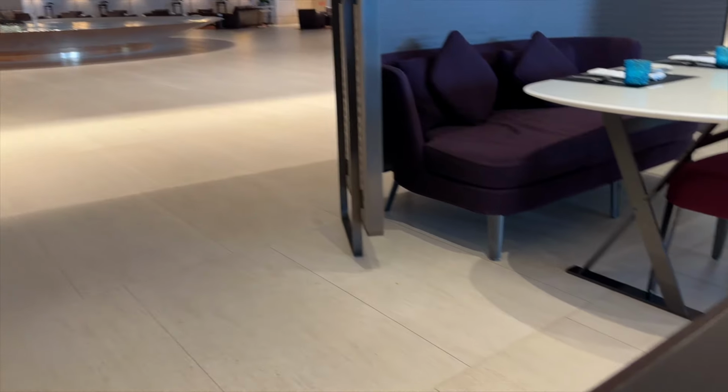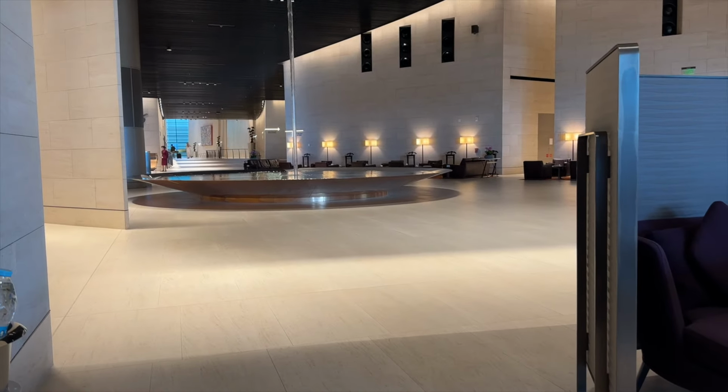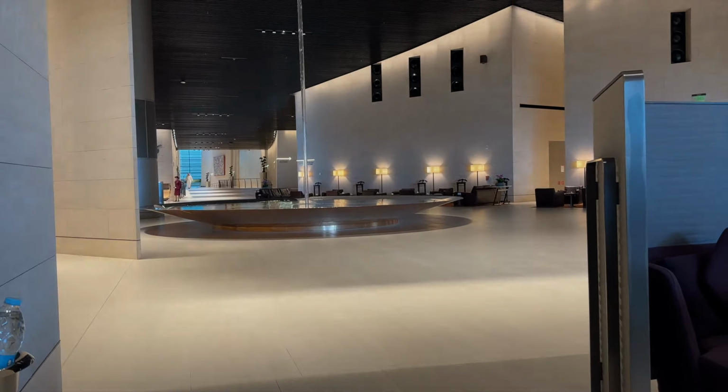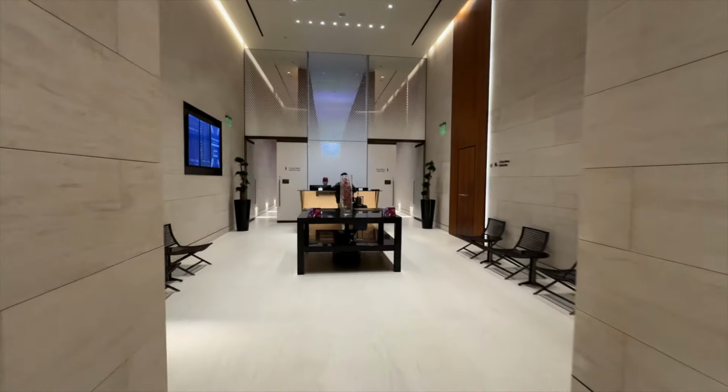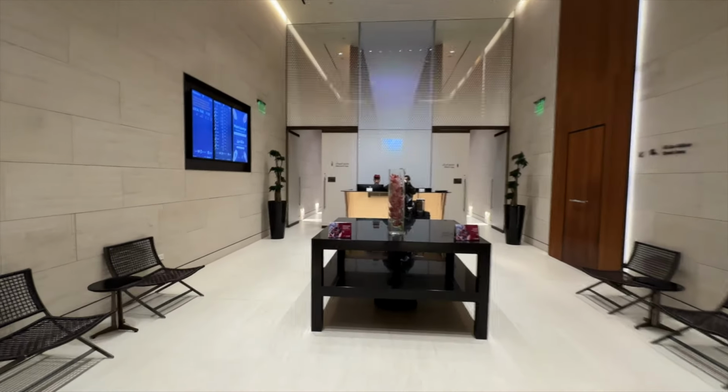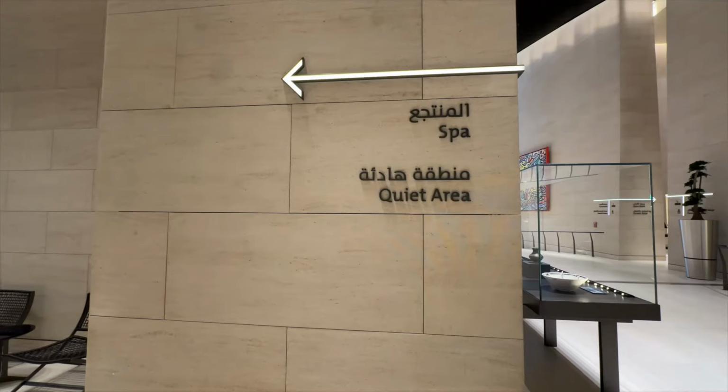Upon checking in at the lounge, I was offered a time slot to experience the thermal jacuzzi. Now, in my language, I would call this a hot tub, but in the first class world, it's called a thermal jacuzzi. And just by using those words, it definitely did feel like it added an extra touch of luxury.